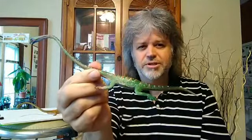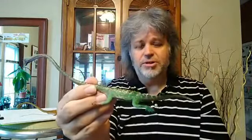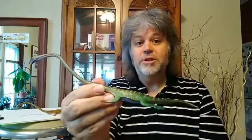One of the problems with that, though, is we just discussed how it has its weight back here and it's able to keep itself on the shore and go fishing. Well, if it lost its tail or detached its tail to get away from a predator, then that would screw up its whole weight balance.